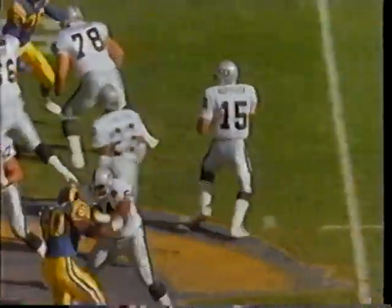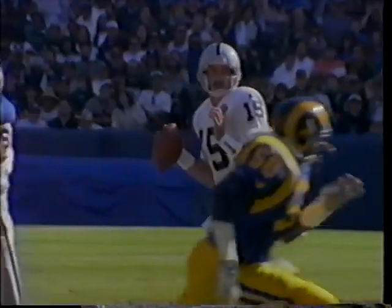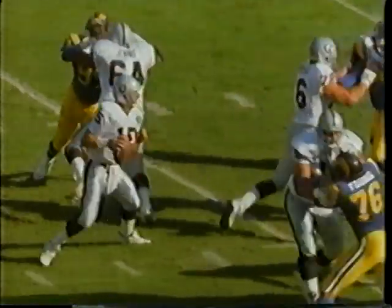Raider air superiority was evident as Hostetler screened to Harvey Williams, then went deep to a flying James Jett, and mid-range to tight end Andrew Glover for a touchdown. They bring the blitz from the outside. He fires it deep down the near side. Has Glover. Touchdown Raiders! Rocket Ishmael's score ensured victory.